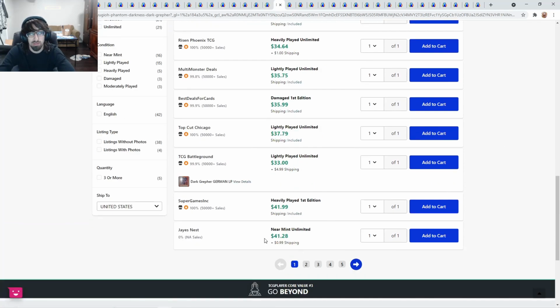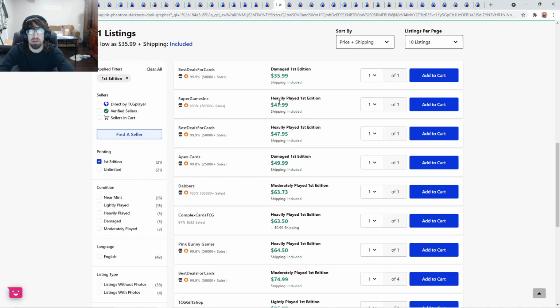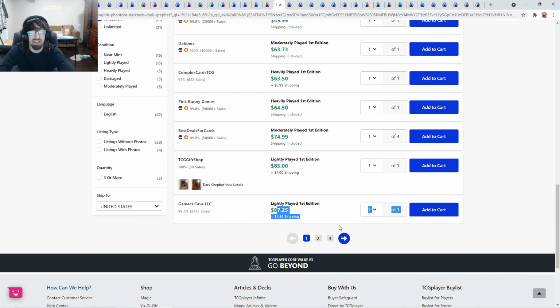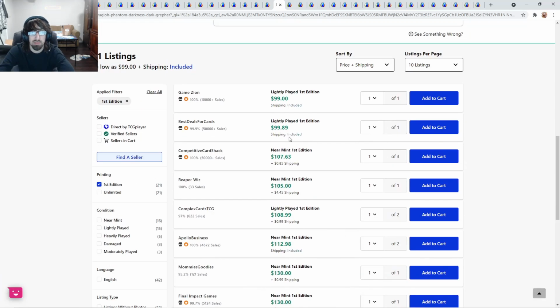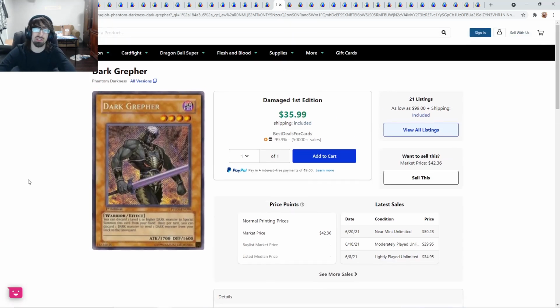Near mints are 42. First editions though. You got moderately played at 63, which is not good. First edition lightly played 85, 87. First edition near mints are about $108. That's kind of what you're looking at for Dark Gruffer. I mean, it's an old Secret Phantom Darkness first edition, and it's sometimes meta relevant. I am very shocked these actually aren't like $300-400. I feel like that's kind of where they should be, but what do I know?